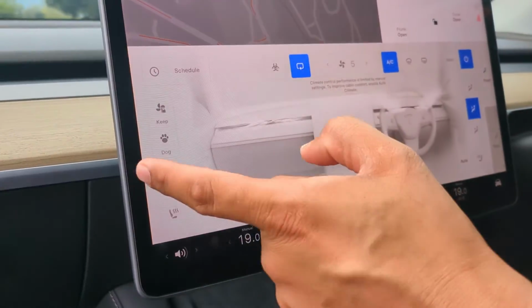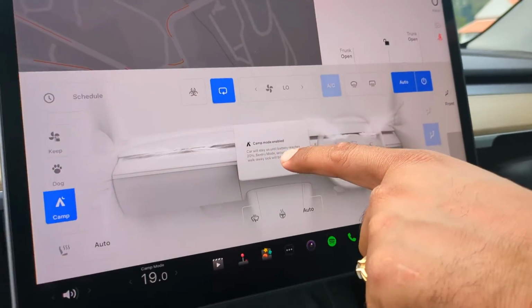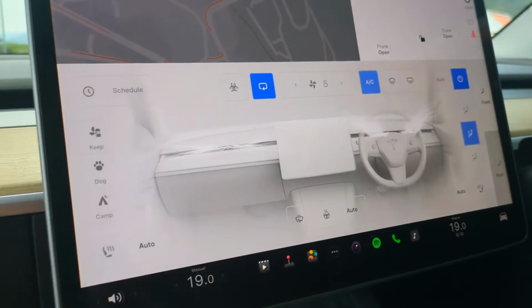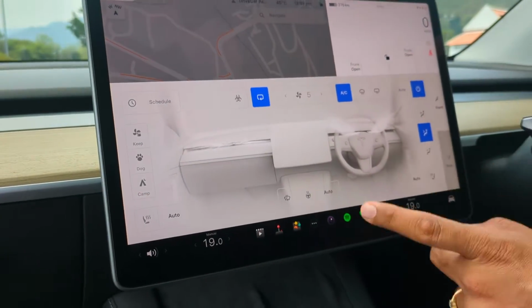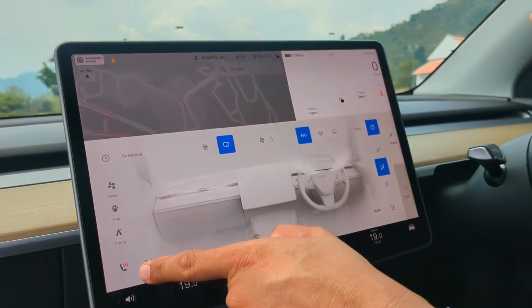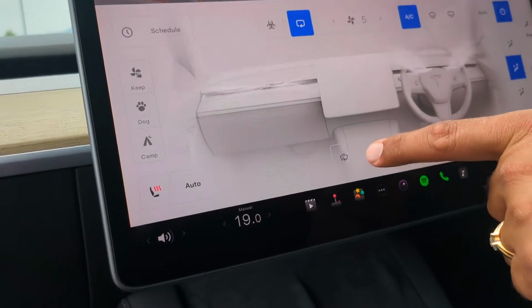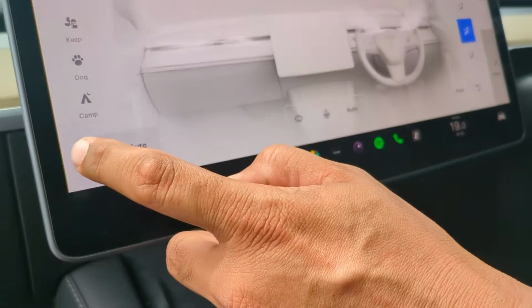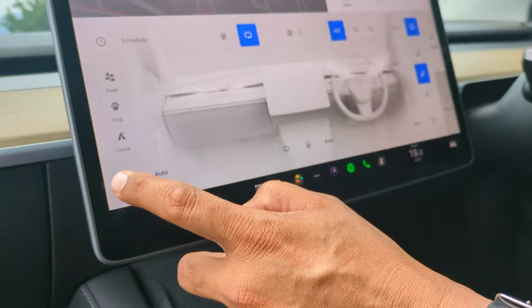Of course, there are other modes. For example, I can go into camping mode. If I go into camping mode, the car will stay on until the battery reaches 20%. And then there are other modes like dog mode and everything. Unfortunately, there are no cooled seats. I can only heat the seat on the left side. It's now heating up. Even the steering can be heated up, but for the Indian conditions, we of course need cooled seats, not heated seats.